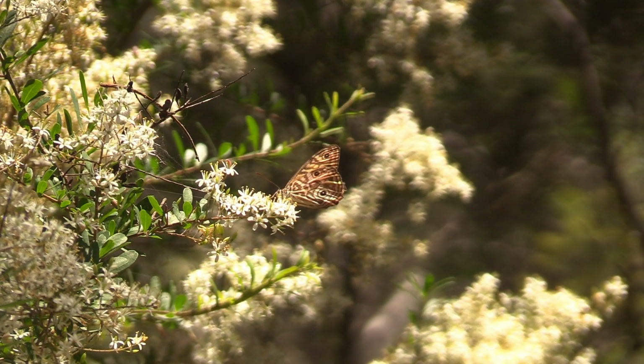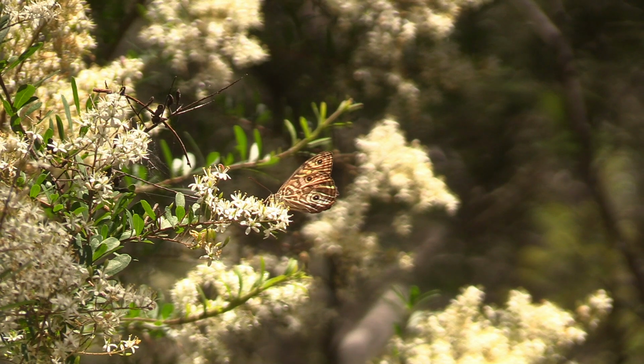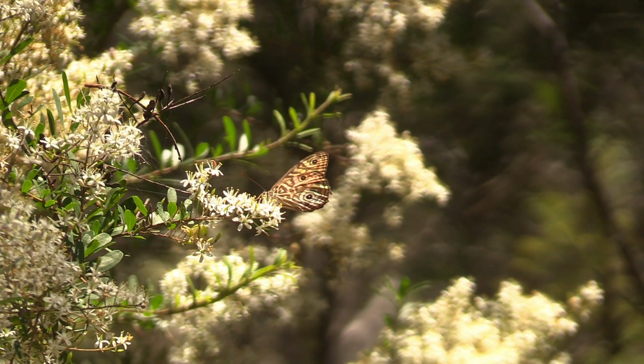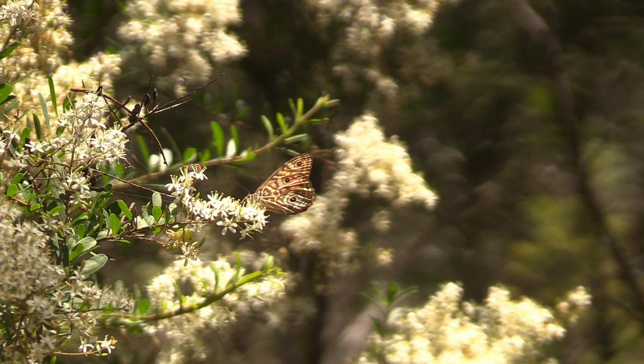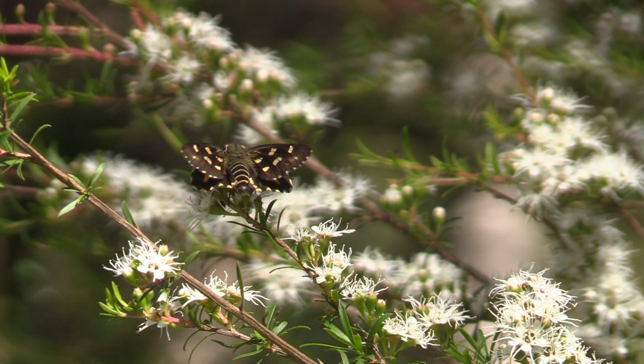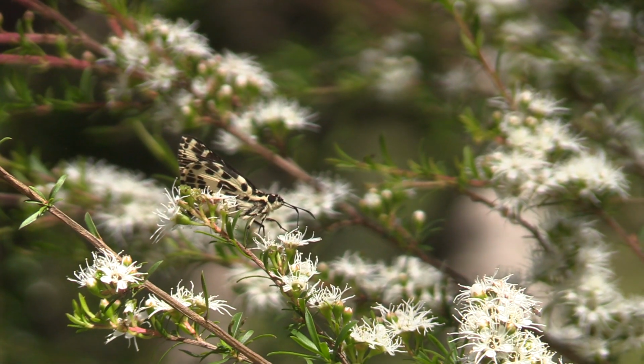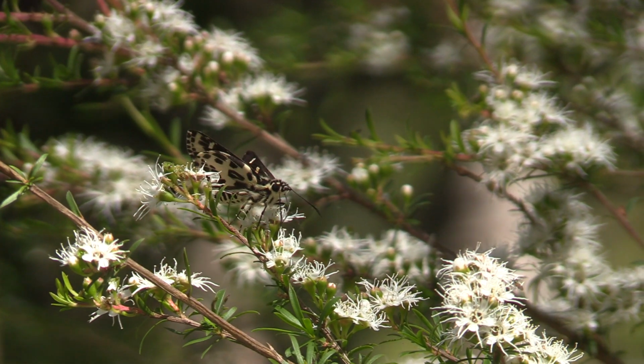Butterflies in the brown butterfly group are also attracted to sweet Bursaria. Pictured here is the ringed xenica. The common brown butterfly is also regularly seen feeding on Bursaria. Other white flowering shrubs that butterflies are drawn to include Olearia ovata and this plant called yarraburgen.